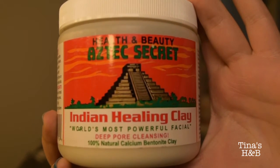Absolutely love it. So my last face product is one that you've probably seen around on the internet, and that is the Health and Beauty Aztec Secret Indian Healing Clay, world's most powerful facial. It is 100% natural calcium bentonite clay. I bought this on Amazon as a 2-pack for like $14, which is just amazing. So just like the label says, it is a clay that comes from Mexico, I'm pretty sure, that the Aztecs used centuries and centuries ago.